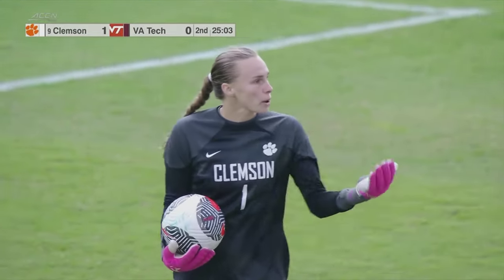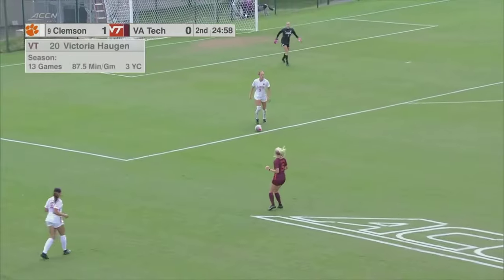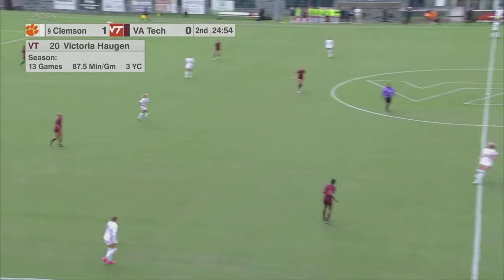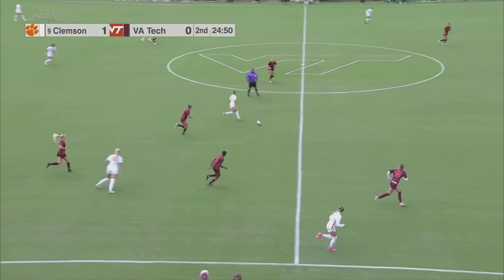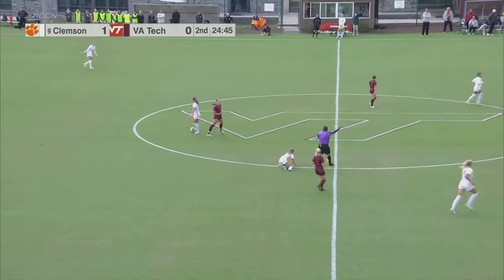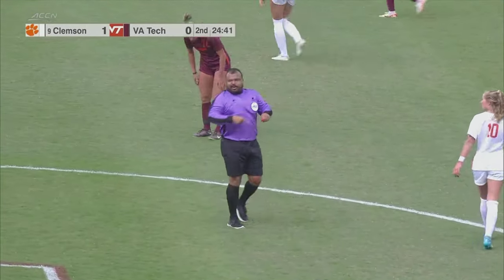That ball over the top. Haugen and Visage have continued to look for it. Just play it long, see if Mitchell or Brian can burst onto it past the defense. And, you know, I've given Haugen and Visage a lot of credit for their defense today. The center backs for Clemson have also been outstanding. Duff and Davis have been nothing short of solid back there. Gogol called for the foul.